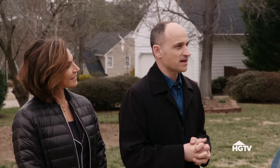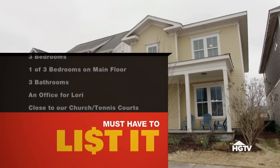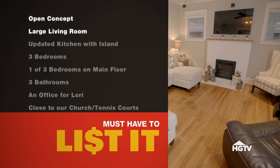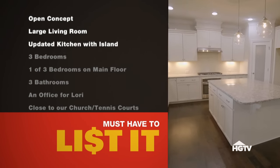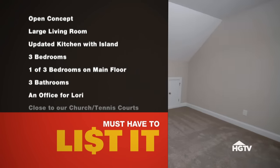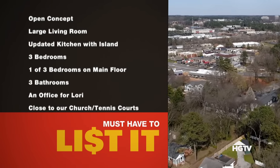What is your must-have list, Ken, to get you out of this house? We must have open concept. We'd also like a large living room to be able to entertain. We'd also like an updated kitchen with an island, three bedrooms. We need a main floor bedroom, three bathrooms, an office for my wife, she loves to write, and something that's close to our church and tennis courts.